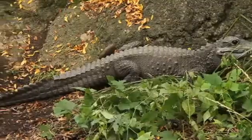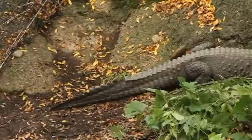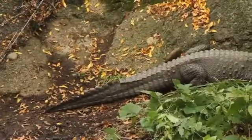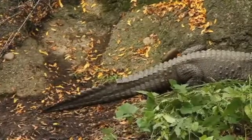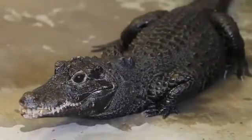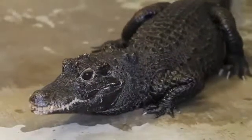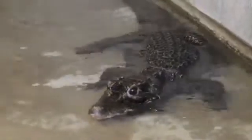If you look along the back of that animal, you can see the bony protrusions on its skin. Those are referred to as osteoderms. They actually have bones that float in their skin that offer protection like a suit of armor. When you grab them, sometimes those bones are sharp enough to actually cut your hand. So when grabbing one of these guys, you've got to be pretty careful. It's like a really bad paper cut when you grab onto them.